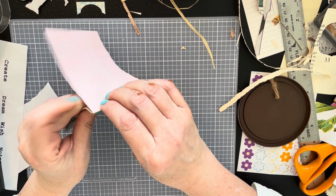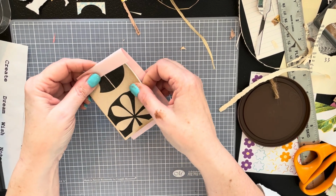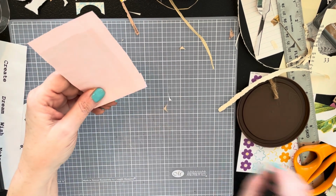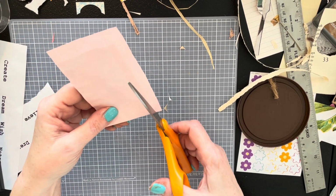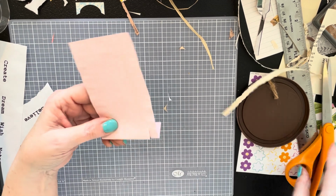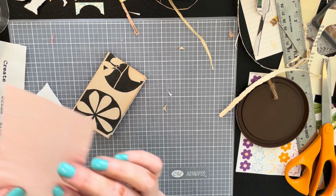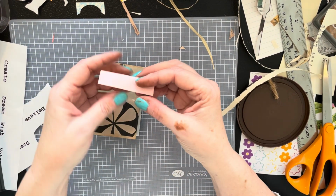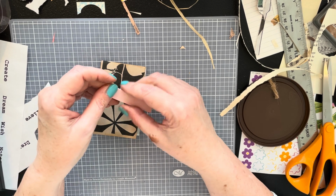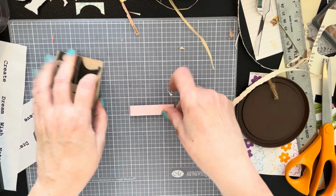And I'm gonna fold this over. I kind of guesstimate here about how much I need. So we want it to be like a little band holding that shut, okay? Something like that. And I'm gonna trim this real quick. Okay, so something like this. I am going to ink it. I apologize for the look of my fingers. They are quite inked up here.